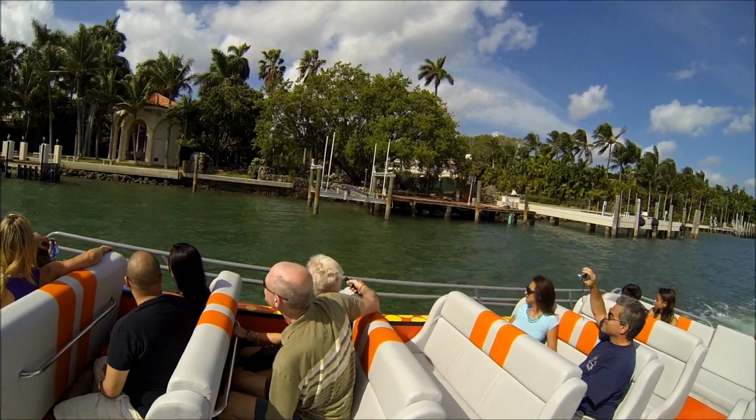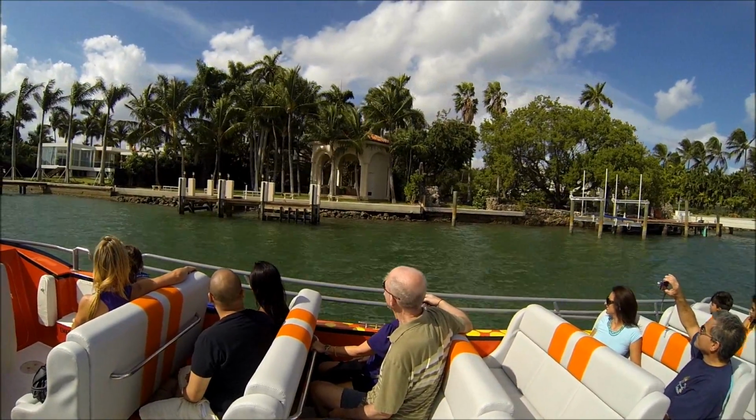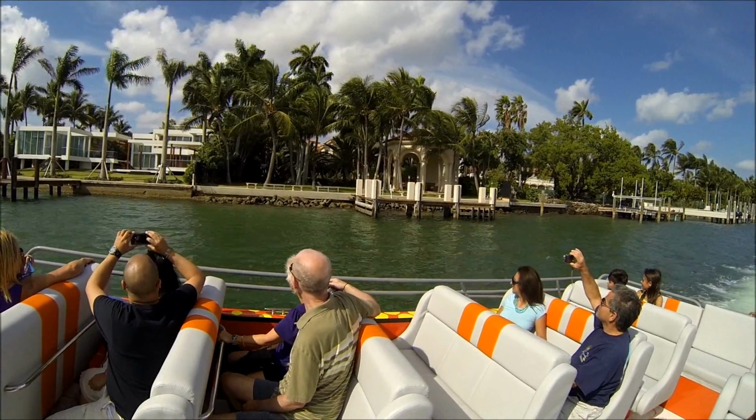This cream-colored mansion belonged to Rocky, Rambo, Sylvester Stallone. He owned it for only a couple of years. He added a shocking bright blue color and then sold it to a famous shoe designer named Donald Pliner, and he completely painted it a normal color.